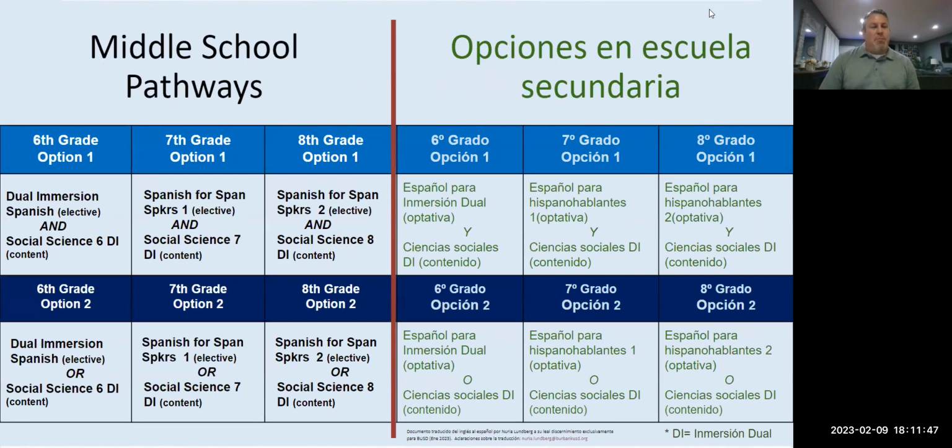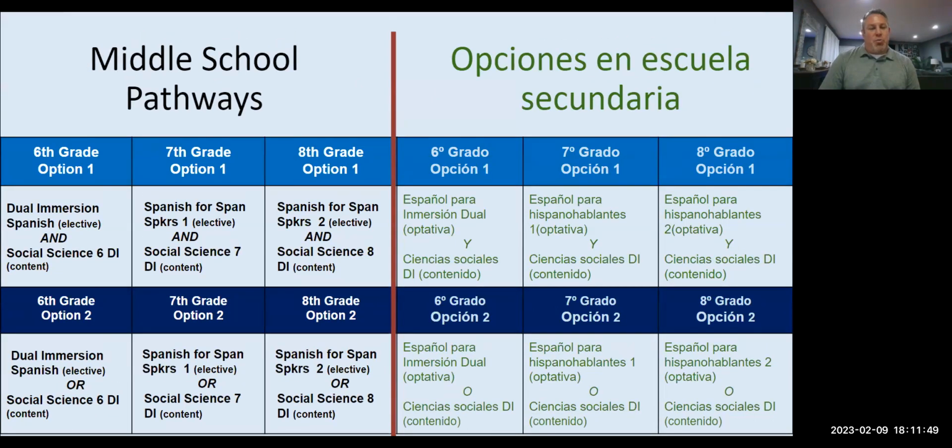When it comes to the middle school pathways, there's really 2 options that you can go with. One is, as a 6th grader, you would take both classes. That would mean that you were in the dual immersion 6th grade class and you were in the dual immersion social studies. Or you can choose, as a 6th grader coming in, to stick with just the social studies and have your student take the wheel.